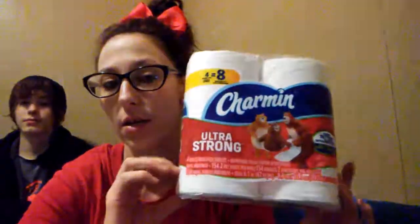And the first thing that I got was the Charmin 4-pack. This is on clearance at Walgreens right now for 99 cents. So I got three of them. Then I got some more boxes of Kleenex. These are on clearance for 30 cents, and I just got a few different designs.